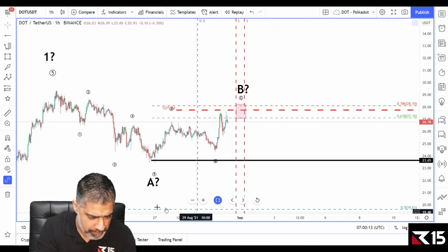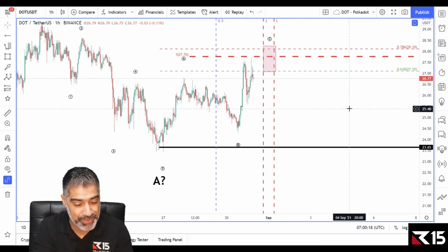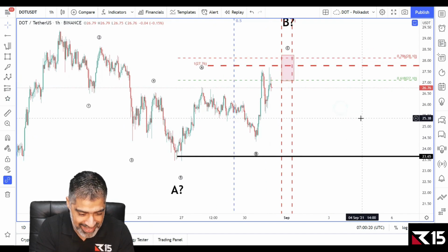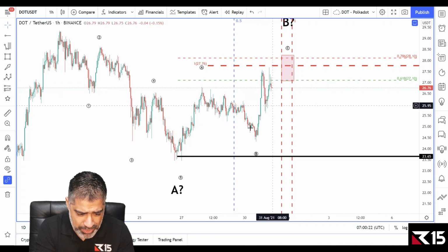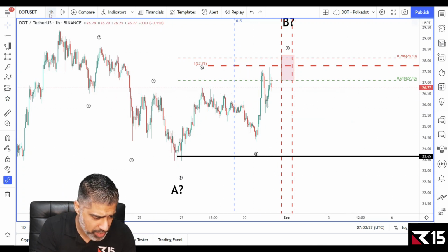So now let's zoom in. Because I don't want you to panic, Polkadot is probably going to go down before it goes up. That's the probability. That's what it is. This pattern's not very clear, but often these break down to 5 waves. I'm going to stick on the same chart and go to a 15-minute.